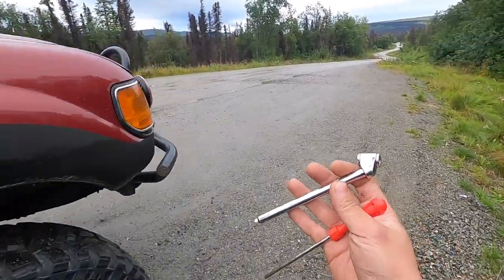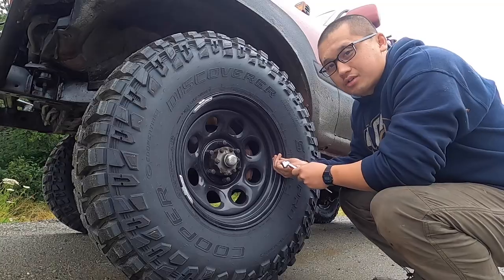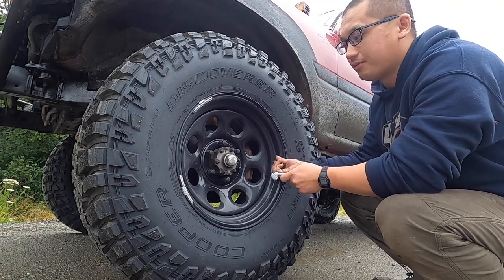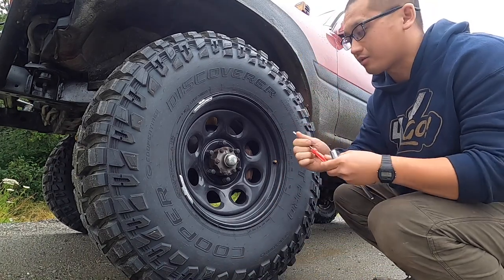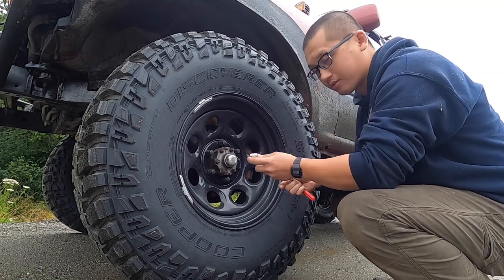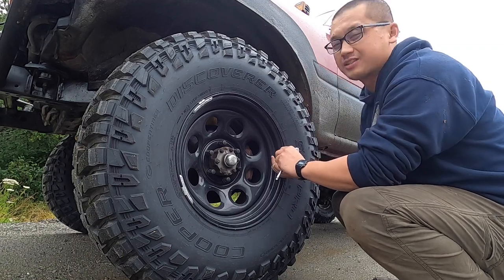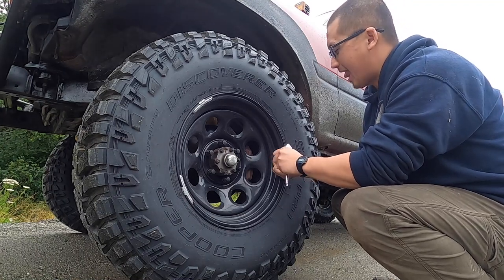The way I air down is I have my pressure gauge and a valve stem removal tool. There are all kinds of tools out there to help assist you in airing down, and I've used them before, but I like the old style way. I just remove the valve stem. I like to check the pressure real quick. So we're at 32. I'm going to go ahead and air it down to maybe 15 or 20, because this is an easy trail. It's nothing crazy. There are a lot of rocks on this trail though.